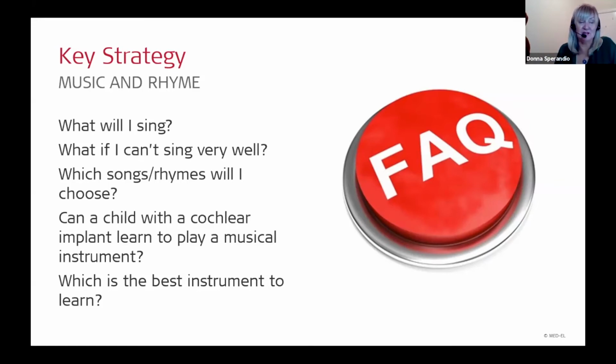Attending a dance class is a wonderful thing to do also. So think about joining into those classes. They don't need to be special classes for children with hearing loss. Any class that includes music, movement, or if you want your child to learn a musical instrument, it's a very, very good thing to do. Again, this is all about developing that listening brain. Learning to play an instrument is learning to listen carefully.